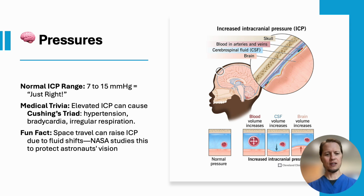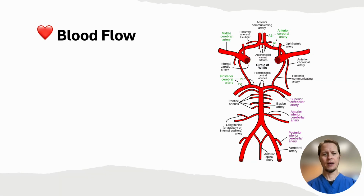NASA, interestingly, loves to study pressures in the brain in terms of vision, because pressure through the brain goes through the cranial nerves and gets to your optic discs, and you can have a lot of problems with vision if you do not equilibrate correctly.